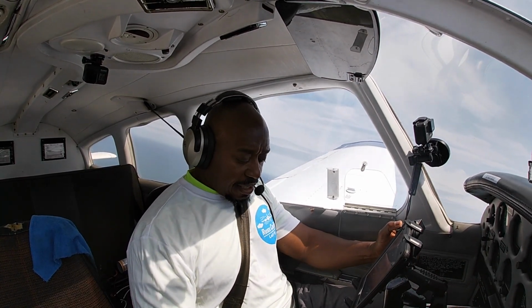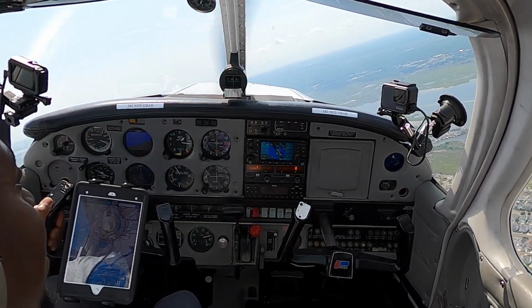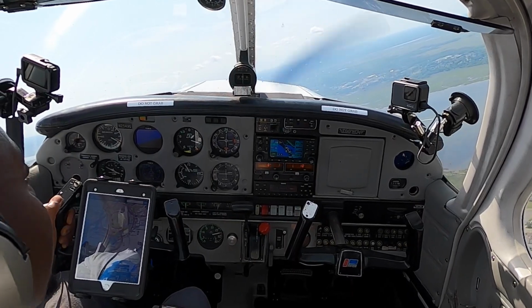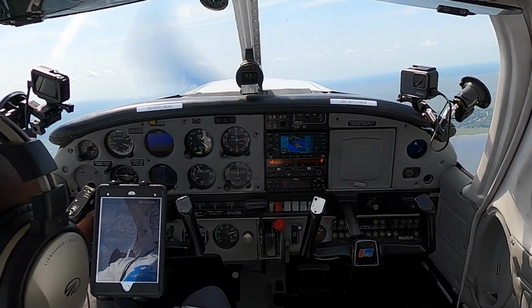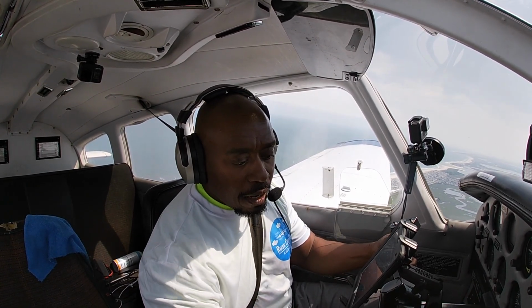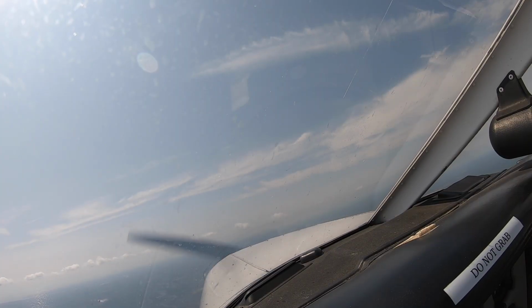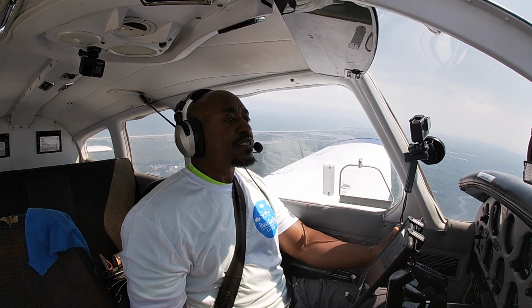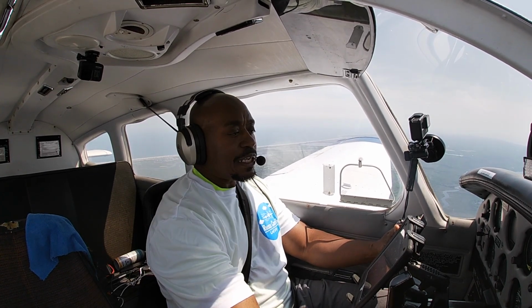And Ocean City Municipal, overflying the field for a right crosswind departure out to the west, last call, Ocean City. All right, so we're climbing on up, everything is good. Taxi landing light can come off, fuel pump can come off, and we're good. So look at this, just beautiful views. You look out there, just beautiful. All right, so we're at our altitude, bring the nose down, let that speed build up.